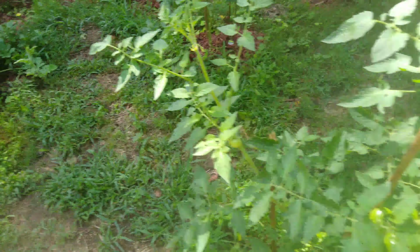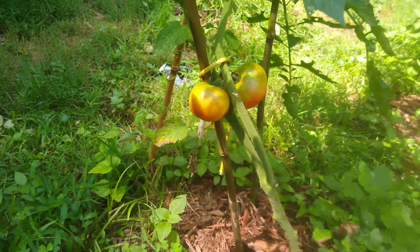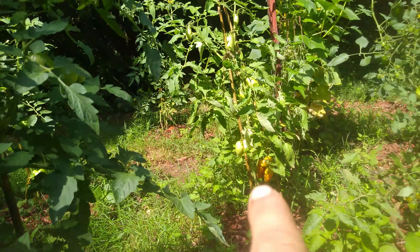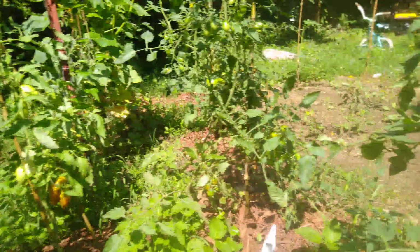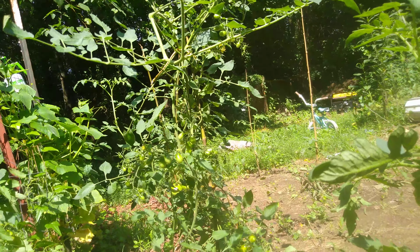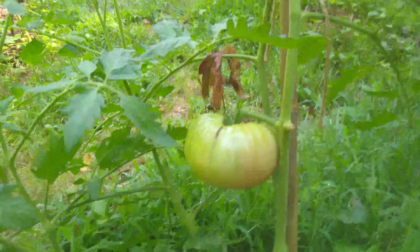We are gonna have a few tomatoes ripening by probably today, tomorrow. There's some Romas right there that'll be ripe by tomorrow. My wife's grape tomatoes are doing pretty good. She's loaded with grape tomatoes. And I got this Cherokee Purple right here that's starting to change colors.